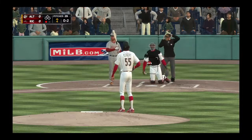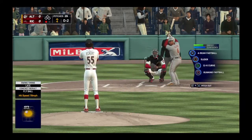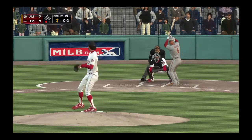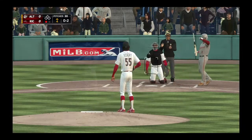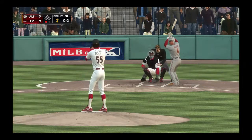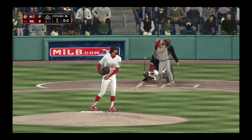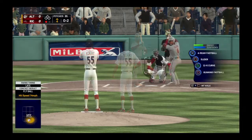Neither guy giving in here, and they'll do it again. Another 0-2. Lifted down the line in right and back out of play. Count holds at 0-2. Now a ball hit foul off to the right and up into the crowd.